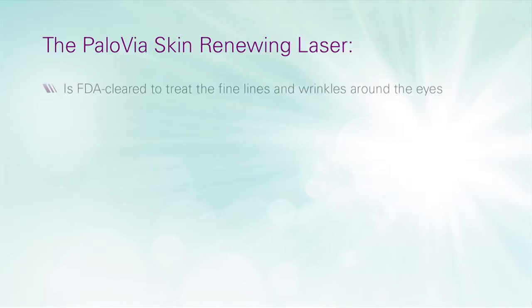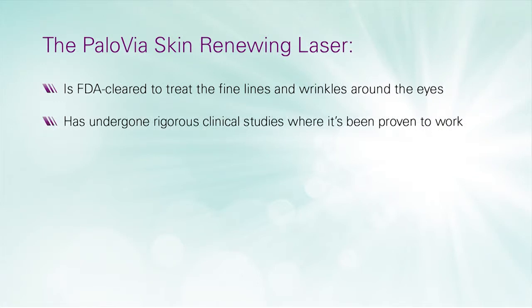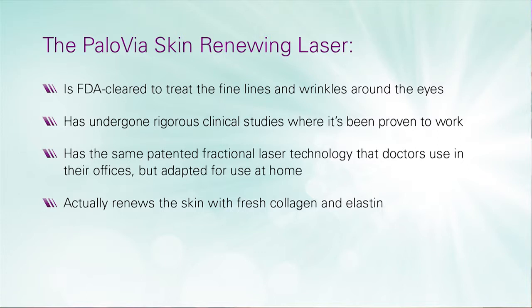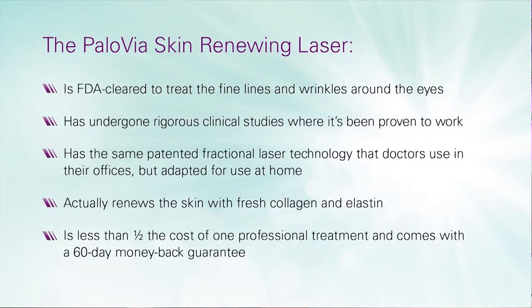We've learned so much about the many features and benefits of the PaloVia skin renewing laser today. But Dr. Evans, can you please go over them one more time? I'd be glad to. The PaloVia skin renewing laser is FDA cleared to treat fine lines and wrinkles around the eyes. It has undergone rigorous clinical studies where it's been proven to work. It has the same patented fractional laser technology that doctors use in their offices but adapted for use at home. It actually renews the skin with fresh collagen and elastin. It is less than 1/2 the cost of one professional treatment and comes with a 60-day money-back guarantee.